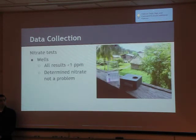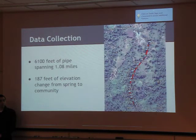We also had an idea going into the community that there may have been some issues from commercial farming with fertilizer use. That ended up not being the case, so that crossed something off of our list as far as concerns for water quality. The existing aqueduct system was essentially built by one person in the community, spanning a little over a mile, 6,000 feet of pipe with 200 feet of elevation change from the spring in the community, probably about a half-hour hike through the fields up to this source.